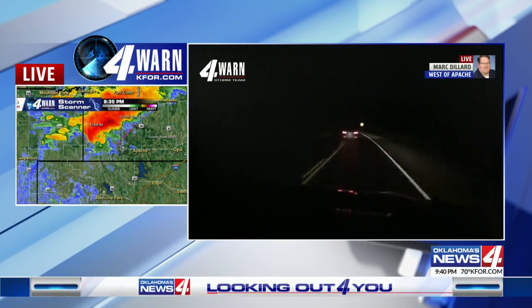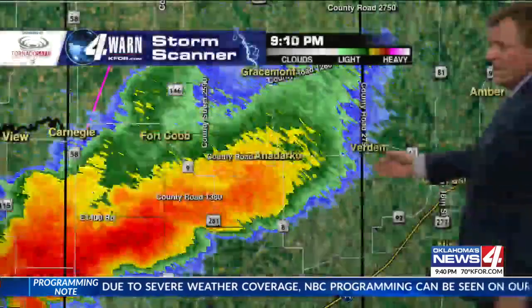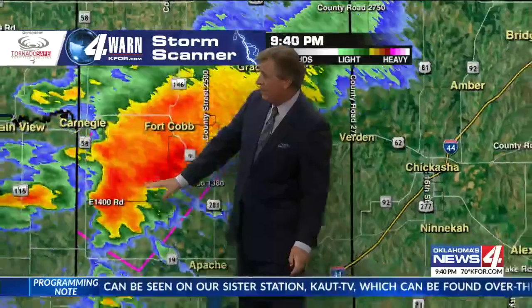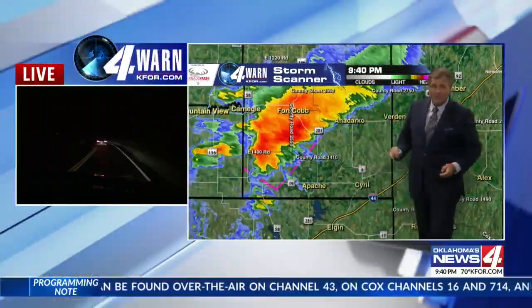So Mark is located southwest of Fort Cobb, to the northwest of Apache, and he's looking up to the north from his location and could clearly see it, and sure enough, it showed up on radar. So that's going to be Caddo County, brand new tornado warning, confirmed tornado. Doesn't appear to be a big one looking at radar, but it is a tornado on the ground. Let's go back over, take radar here full, and there's Fort Cobb. Here's Anadarko, talking about central Caddo County here, all around the lake at Fort Cobb, lifting up to the northeast at 33 miles per hour now.